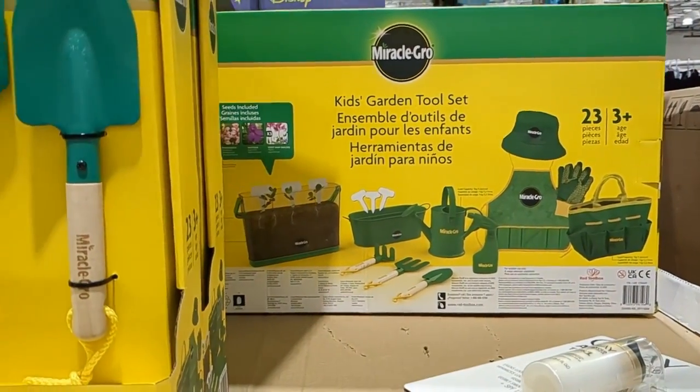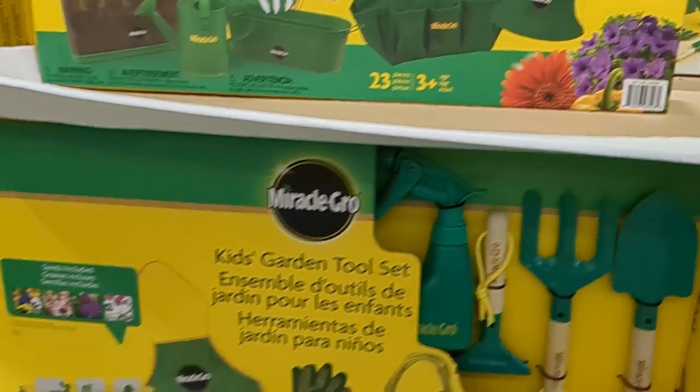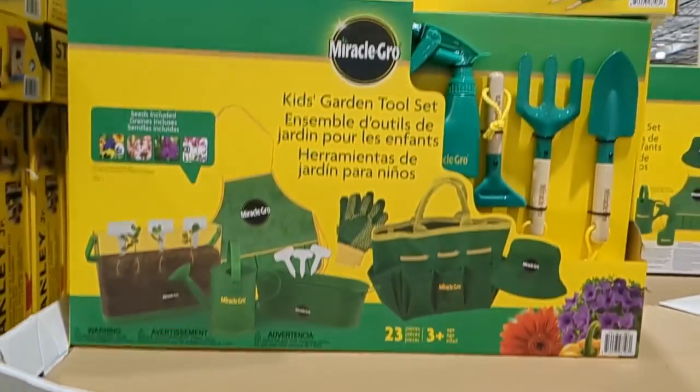These are excellent tools for just children to learn. This is all about a children's growth and their learning.